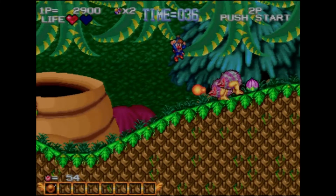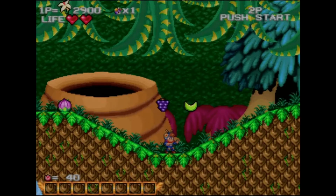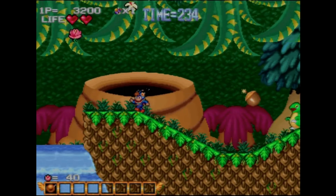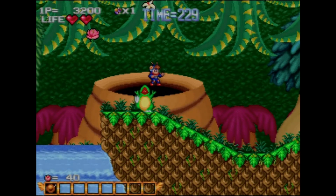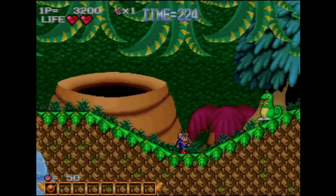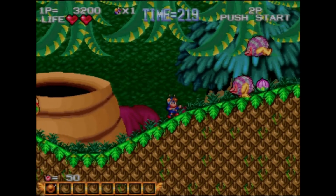Let's see if I can demonstrate that. No, that's gone really badly and I've lost a life. There are some enemies it's going to be easier to do that with than others, and this guy's one of them. So yeah, you can jump on him and then you can sort of send him off one way to kill other enemies. I don't think that serves a great deal of purpose, to be really honest. It's easier just to hit them and get rid of them.